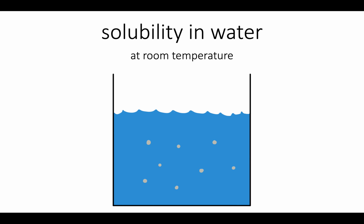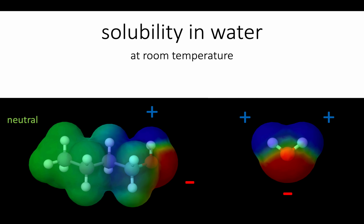Another way that you can create structure in our world besides density is solubility in water, and for us that's especially significant at room temperature, the temperature that we do a lot of experiments. How much does 1-butanol dissolve in water? Solubility ultimately depends on the electricity in a molecule. I have 1-butanol on the left here and water on the right. The rule for solubility is that electrical charges come together and neutral molecules come together.